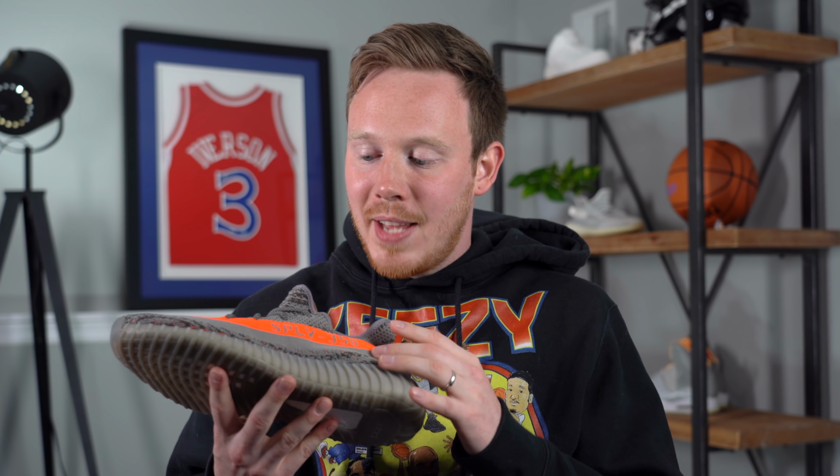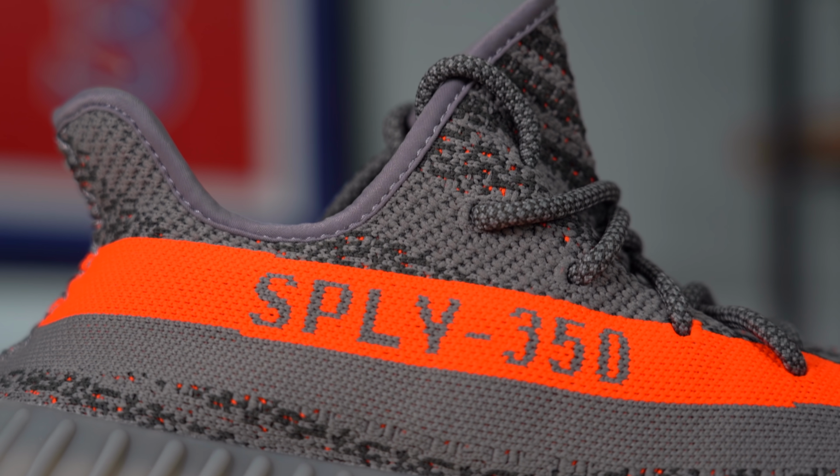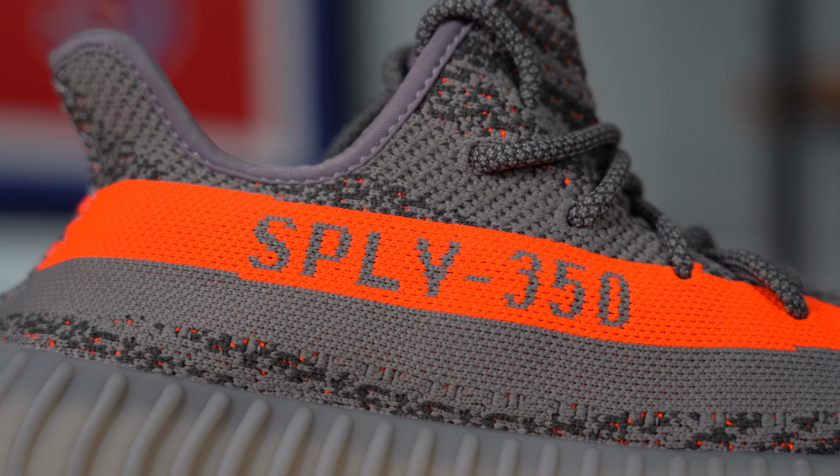Now, in some cases, on some colorways, the top stripe would not be the pop color, and instead the text inside the top stripe would be that pop color. Speaking of the text, it came in 4 letters and 3 numbers, and the text read SPLY 350. Now, in my opinion, and I think also a lot of sane people's opinions, the text stands for Supply 350, which would make sense because you've got YeezySupply.com, and SPLY sort of looks like supply, but there is a group of people out there who think that SPLY stands for Saint Pablo Loves You.